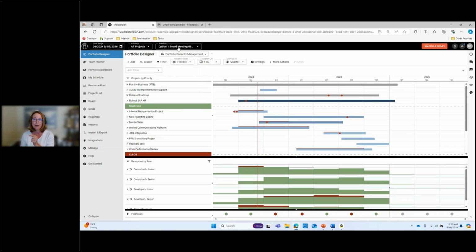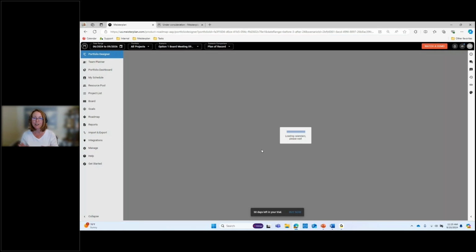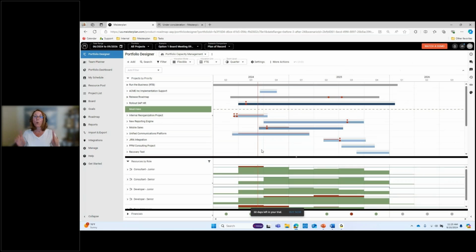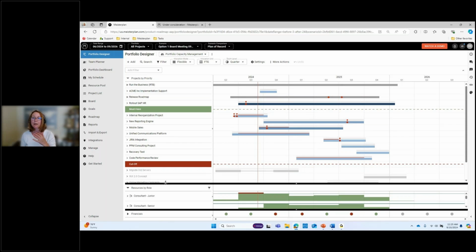What I do also like to do as I create a scenario is start a scenario comparison. So when I'm up here with scenario, I just click on scenario comparison, plan of record. Now what this is giving me is whenever I'm making changes, I can see what it was in the plan of record, and maybe a couple things are falling below the line, maybe you're pushing things out, but it gives you a quicker comparison right here in Portfolio Designer.